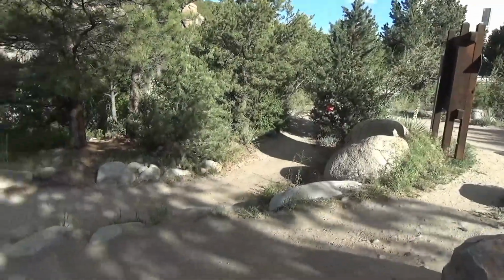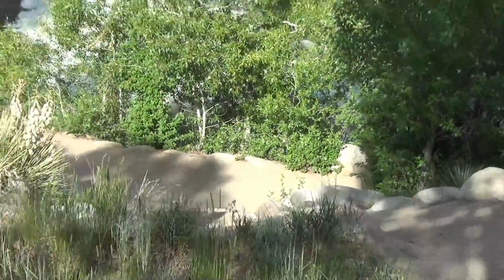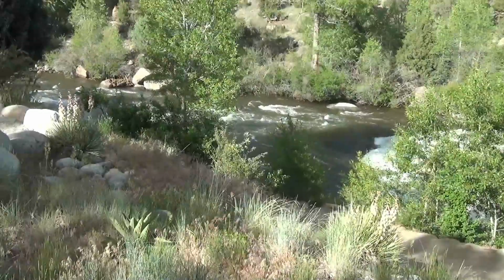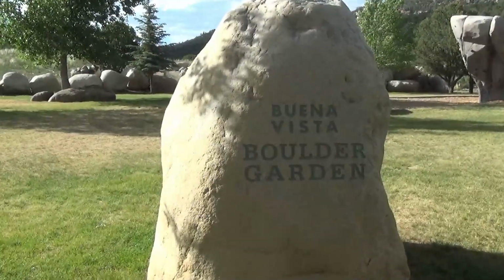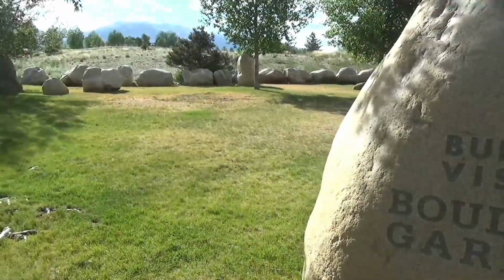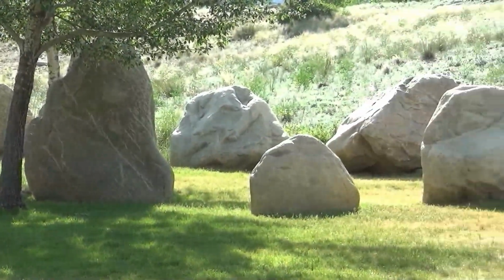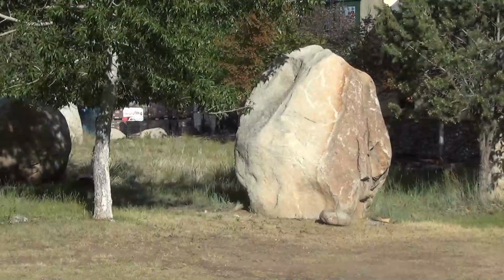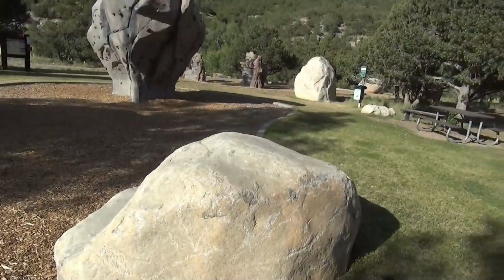There's a trail and steps here, right there, where you can go down and get pretty close to the banks of the river. And just a short walk from the Whitewater Park is their boulder garden. Although this area has boulders pretty much everywhere. So I don't know why they need a garden just for the boulders.